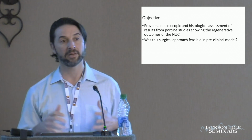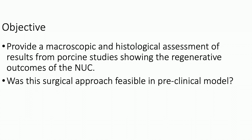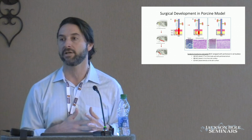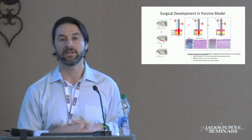So first we did this in a porcine model, in a pig, where we did a cystectomy and then did ureteral implantation. This is just a schematic of how we did that. Number 3 problem is that when you do a preclinical study, make sure you're doing your preclinical studies in a model that recapitulates the human condition.